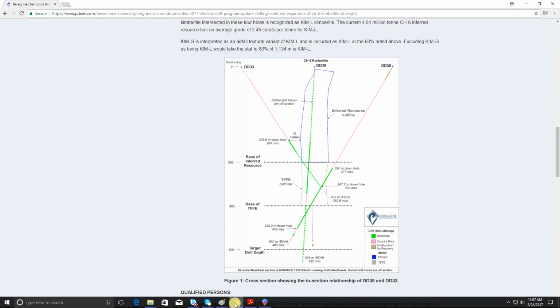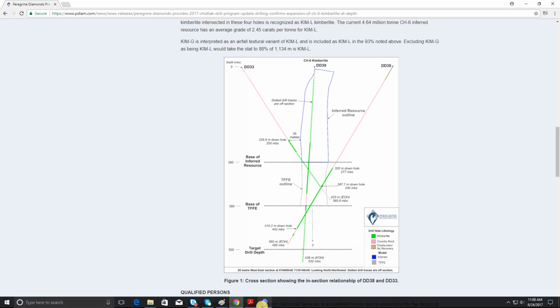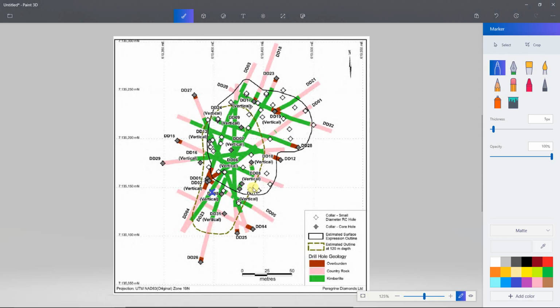we know that the section is looking north-northwest. Okay. So go back to that drawing. So basically north is straight up this diagram. Okay, so just to give a hint, let me see what else I can use here. Let's see what this does. This is a crayon. Okay, so that's north.